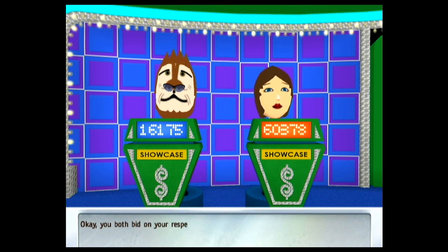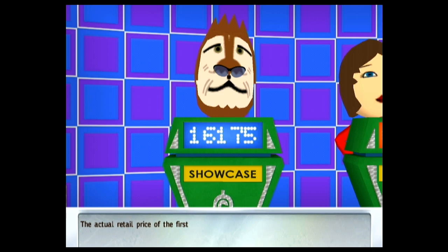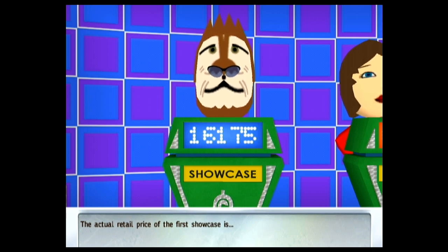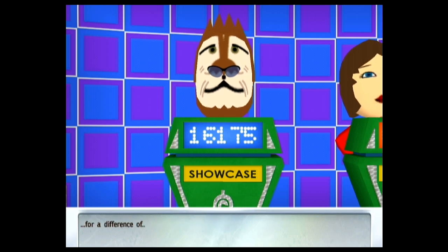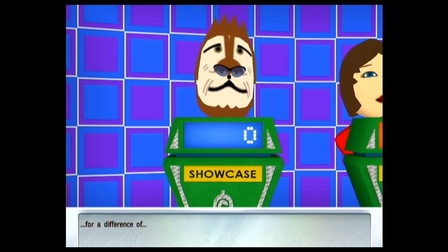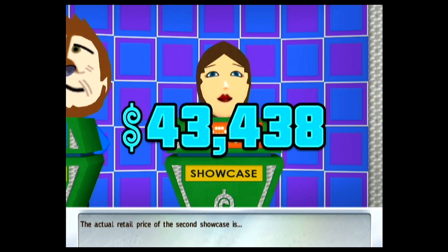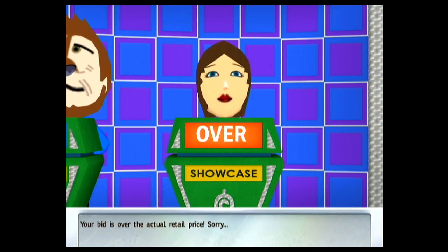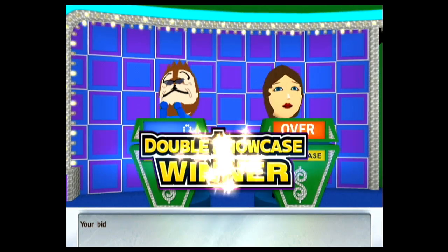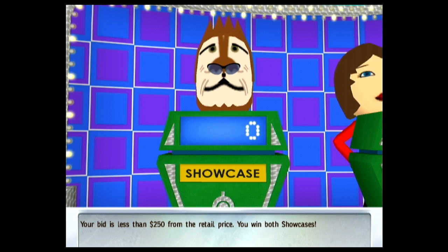Okay, you've both bid on your showcases. Let's see what they're worth. The actual retail price of the first showcase is... for a difference of... The actual retail price of the second showcase is... Your bid is over the actual retail price. Sorry. Your bid is less than $250 from the retail price. You win both showcases!